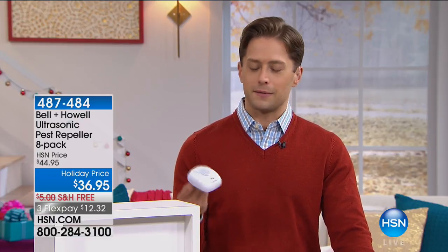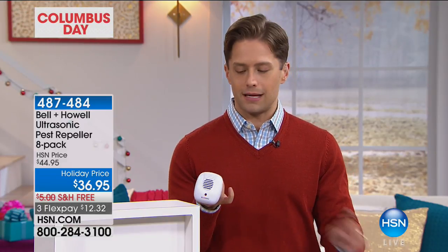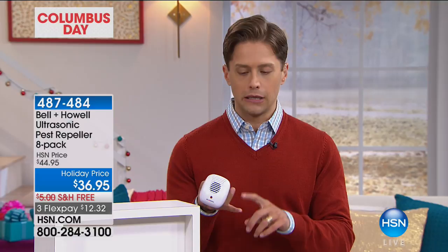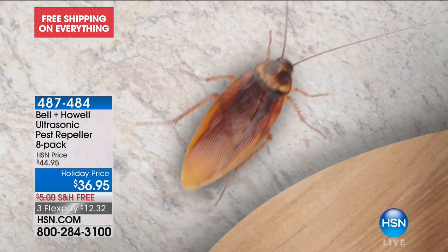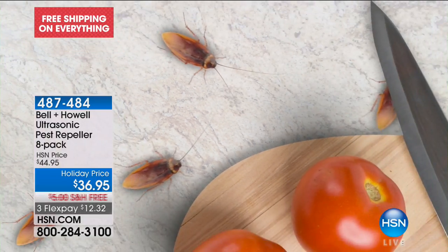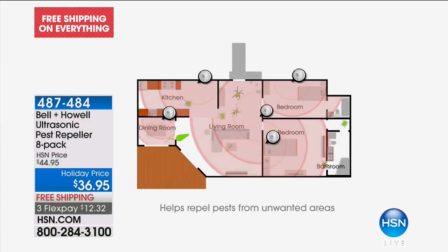Now, you may think I'm a little crazy when I say this little guy is one of my favorite products that we offer here at HSN, but there's a reason. In fact, over 5.1 million units out the door agree with me. This little guy right here is a plug into the wall and never worry about an ant crawling across your cat's food, a cockroach traveling across your kitchen floor, or a rat or a mouse being up in your attic. They are a one-of-a-kind special technology product. They're called ultrasonic pest repellers.